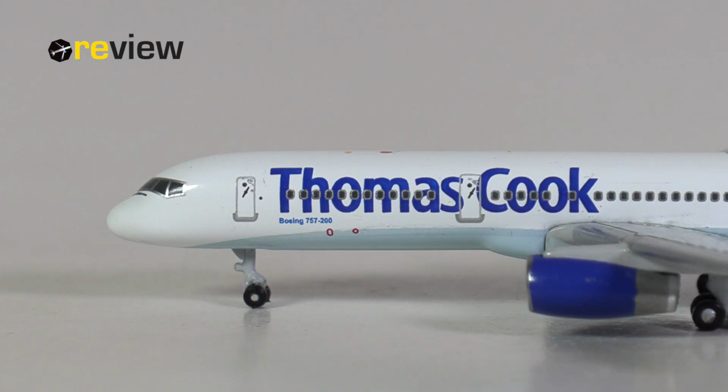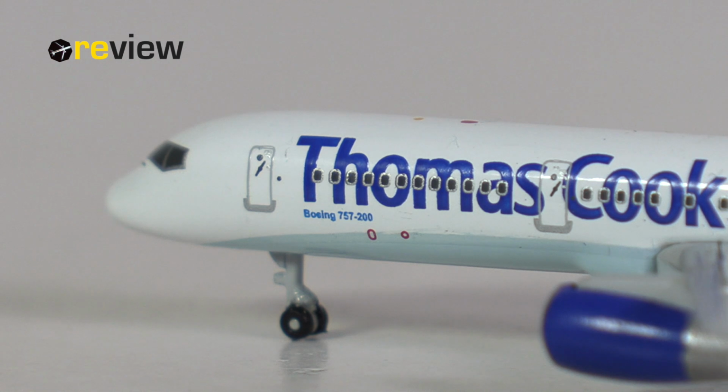At the front of the aircraft and across the fuselage we then have the writing of Thomas Cook and the aircraft type specification. And we do also have a few small markings here and there across the fuselage, which looks really lovely. Just adds a little bit extra to the model.